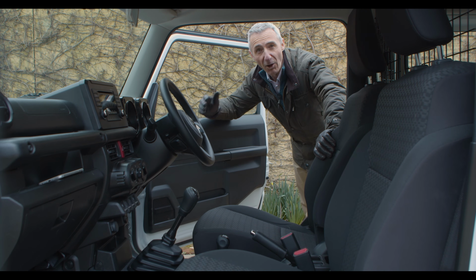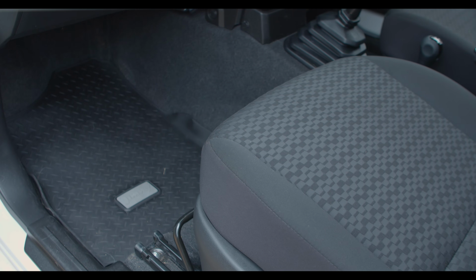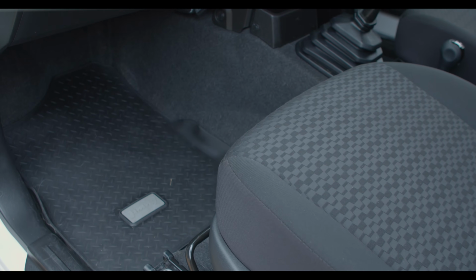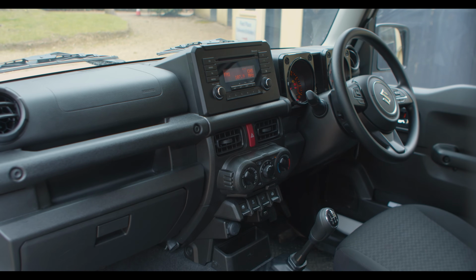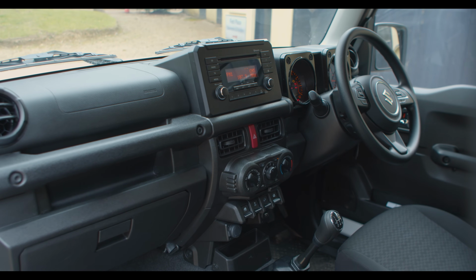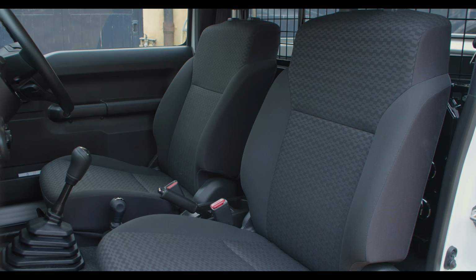Inevitably, those compact dimensions mean that space is something of a premium inside. The footwells, for example, are very tight, and the driver and front seat passenger will need to be on friendly terms. The dashboard, which lacks a central screen, is pretty functional, and black plastic predominates around the cabin. The seats are comfortable, but they're not really intended for overly long trips.